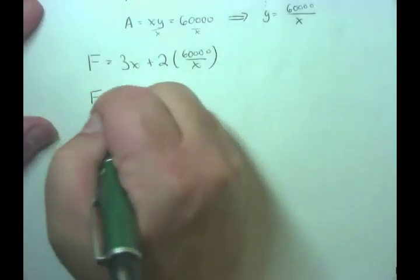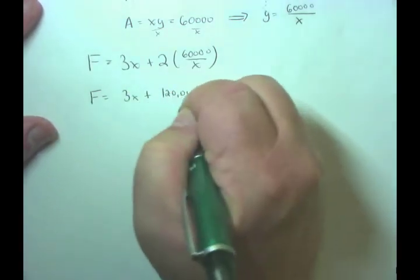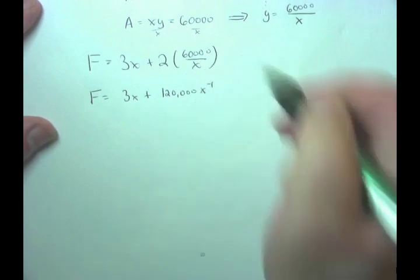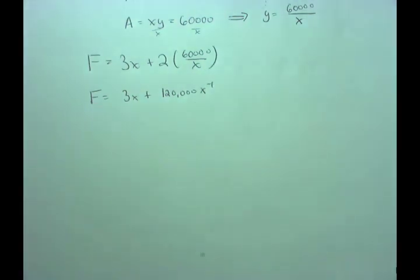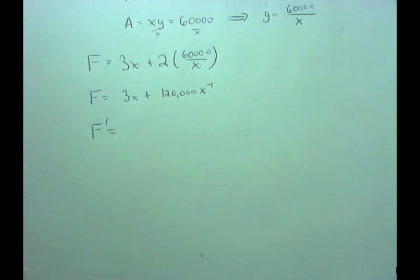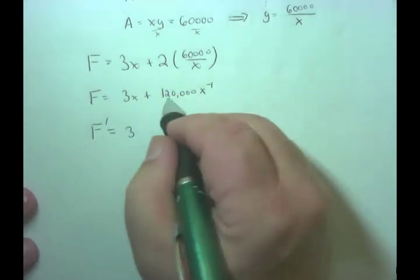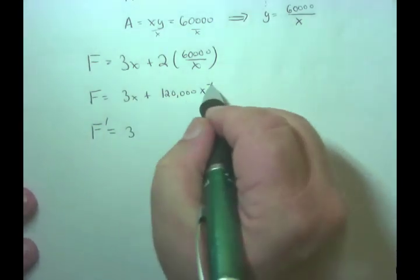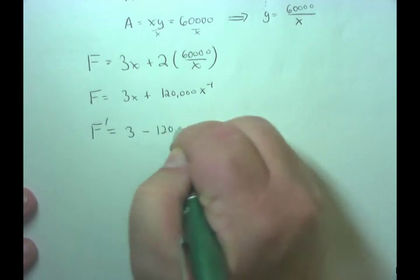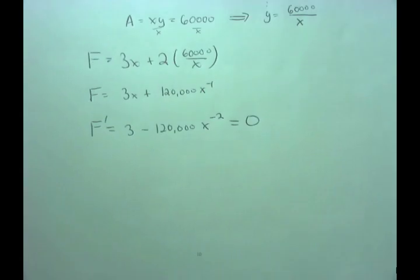Clean this up. F is equal to 3x plus 2 times 60,000, which is 120,000, x to the negative 1. I brought it off the bottom because I'm going to take the derivative. So far, so good? Now, to maximize or minimize anything, what am I going to do? Take the derivative, set it equal to 0, and solve. The derivative of 3x is 3, plus the derivative of 120,000 x to the negative 1 is negative 120,000 x to the negative 2. Set it equal to 0 and solve.